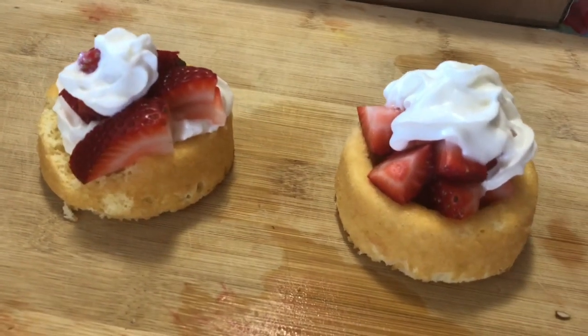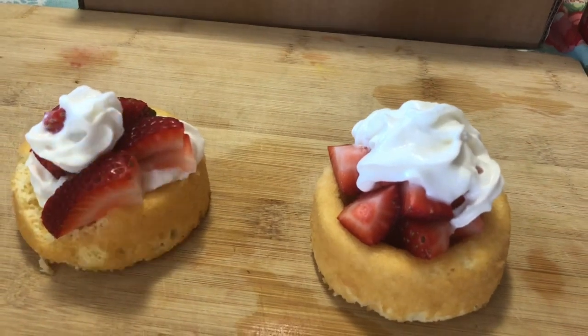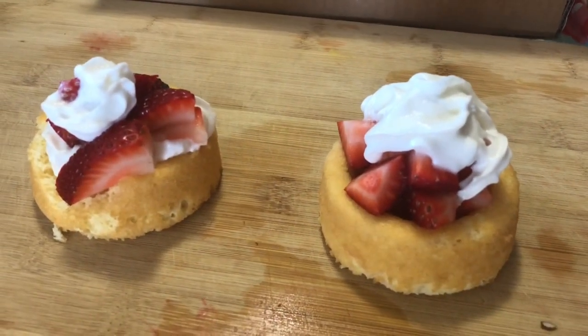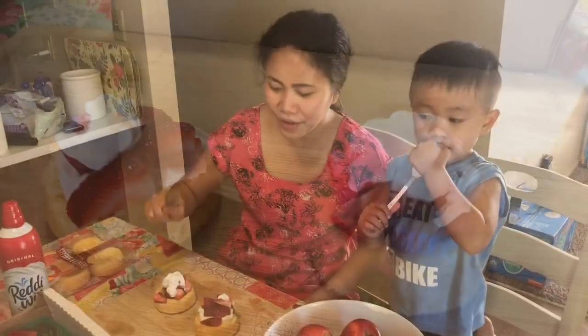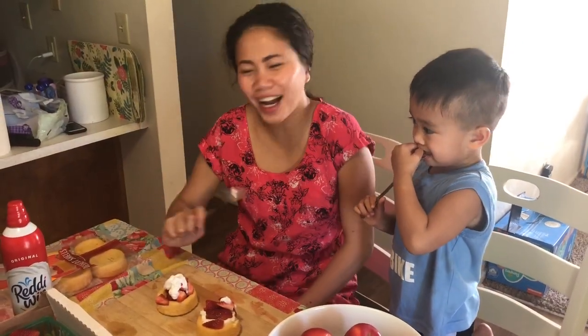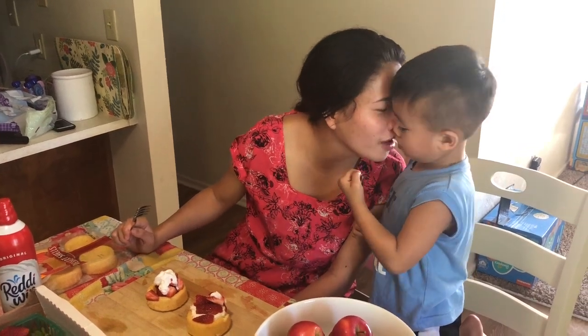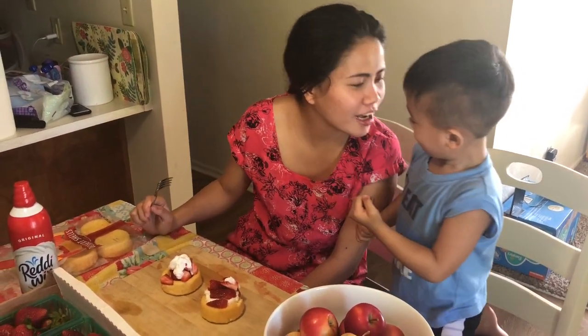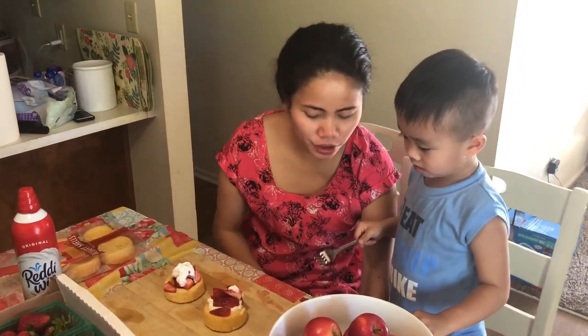So, here we go, guys. Is that cute? That's my dessert shell. That's my way of how to make it, guys. Here we go, guys. So we're gonna be trying our dessert shell. I love you. Okay, let's go try it, Adam. Are you ready for trying?